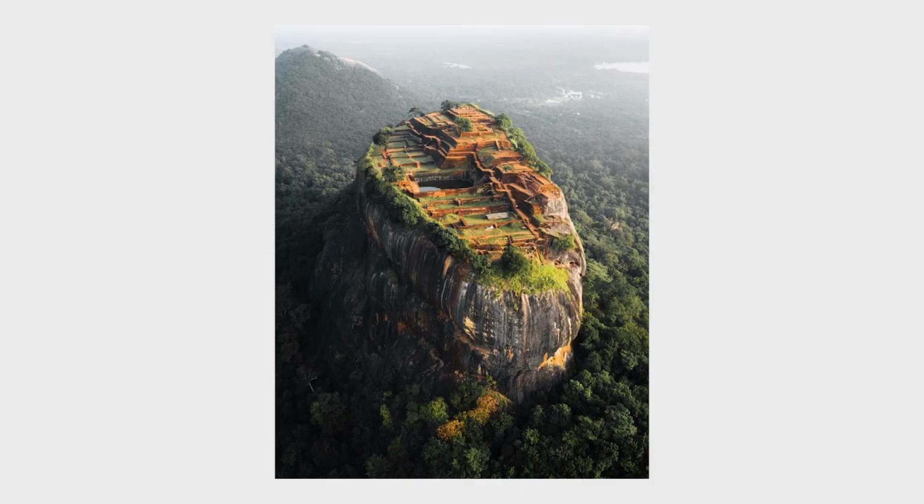Next, we have another photo taken in Sri Lanka. We have this beautiful island in the sky type of formation. Below, we have a jungle, a sea of jungle, and then we have this big oval egg-shaped rock formation shooting up with some sort of ancient city, town type of environment happening on top. It's a beautiful area. It looks like a rather spectacular place to fly over in a helicopter.